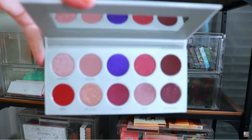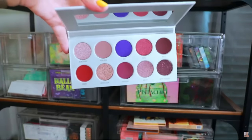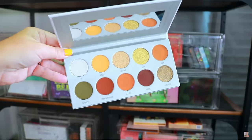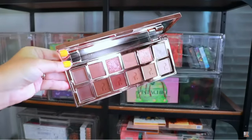Here we have the Bling Paws from Jaclyn, and I'm gonna hold on to this one. Now, I will say this was actually one of my favorites from Jaclyn. This is the Armed and Gorgeous, and this is still really beautiful, and it kind of reminds me of fall, actually. Here we have the Patrick Ta palette right here.